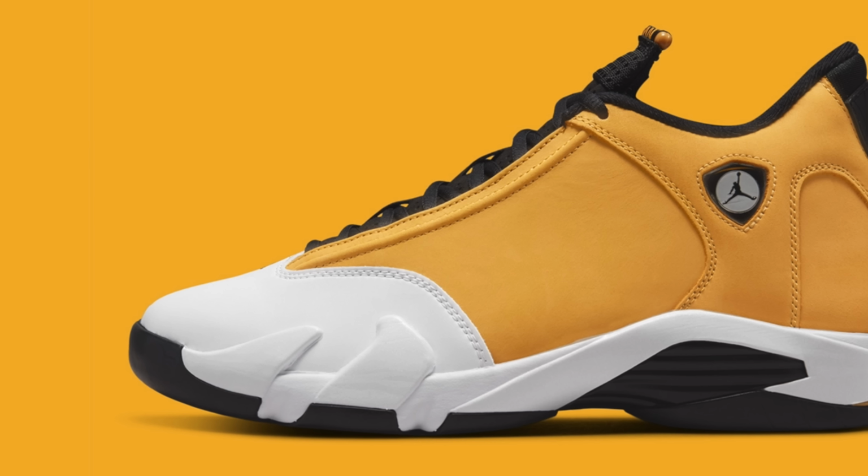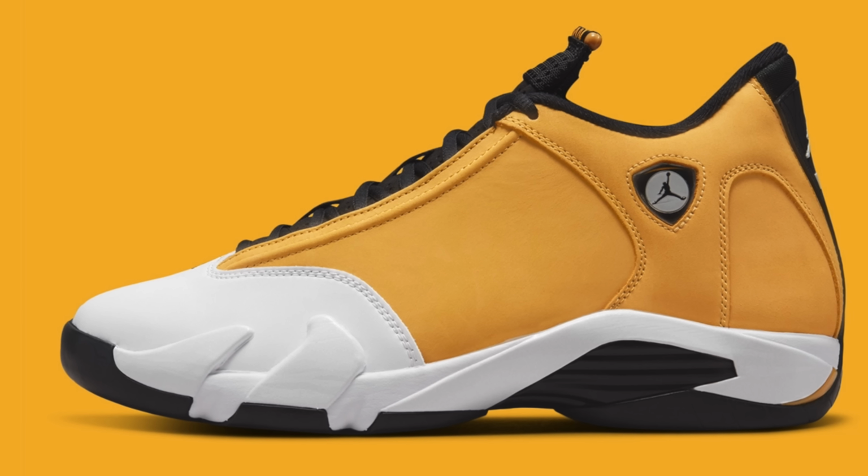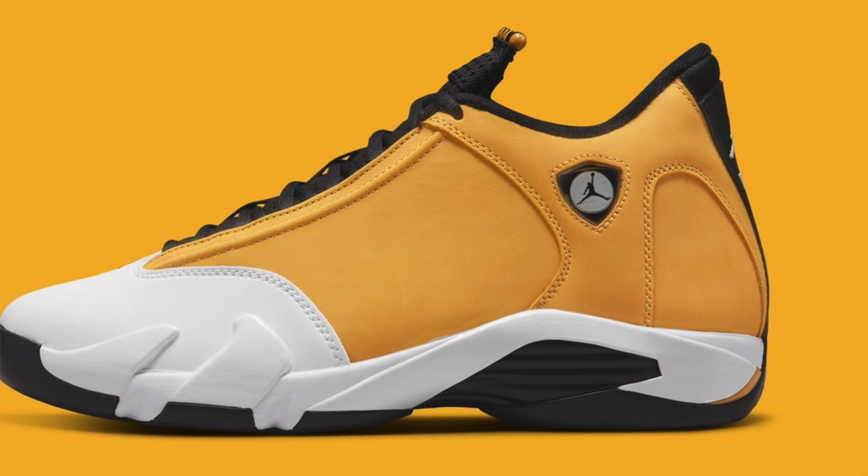But this is one of those colorways that I think even if you don't love the model and you just love yellow shoes, this is a sneaker that you will definitely be trying to grab. It's just super clean, but even though it's a very clean sneaker, Jordan hype is just not what it used to be, and because of that, I do think this shoe will probably sit on shelves.